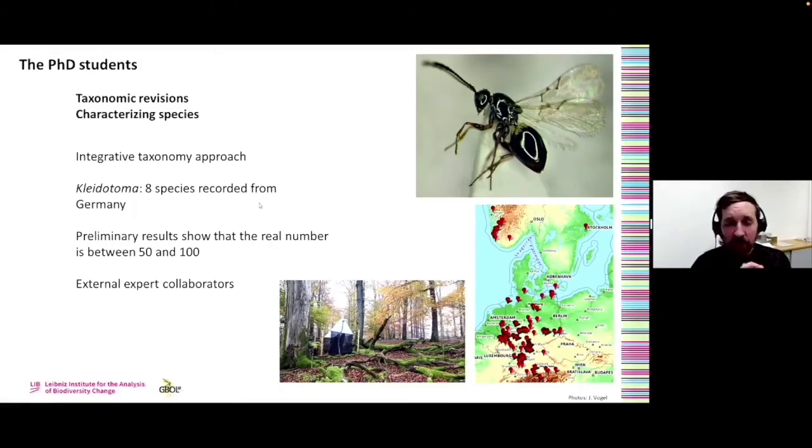This is what they look like, small parasitoid wasps. And you have 8 species recorded from Germany there. And our preliminary results, right in the middle of it, we still don't know exactly what it is, show that the real number is between 50 and 100.